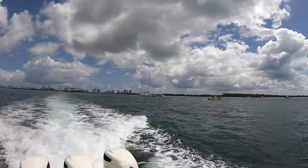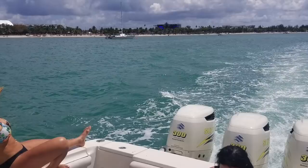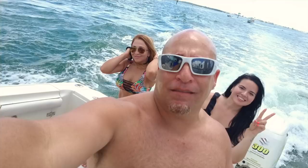And we have arrived at Key Biscayne. That's the big Brickell causeway that connects Brickell to Key Biscayne. That's the blue stage that you see back there. We can't really see anything, but we can hear the music.